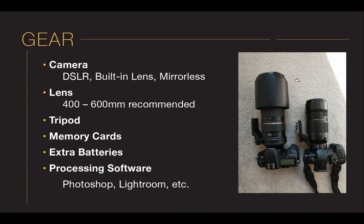Martha provided an image here that compares her 600 millimeter Nikon to the mirrorless camera she shoots now. So that will be a big difference in weight and performance too. And there are some differences that go along with mirrorless versus the DSLR. And we can talk about those in the Q&A if you'd like.